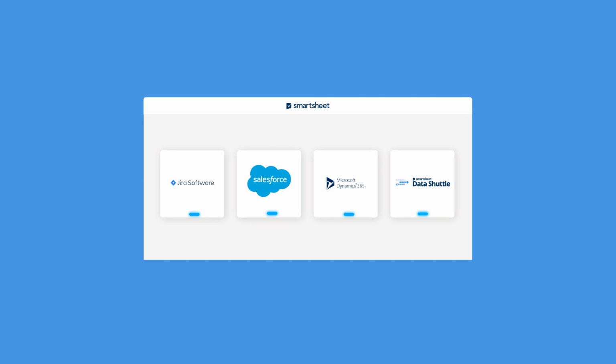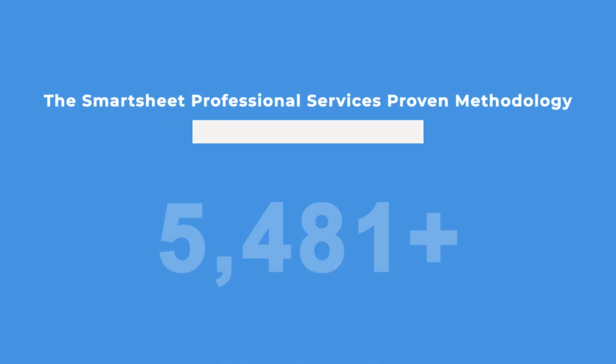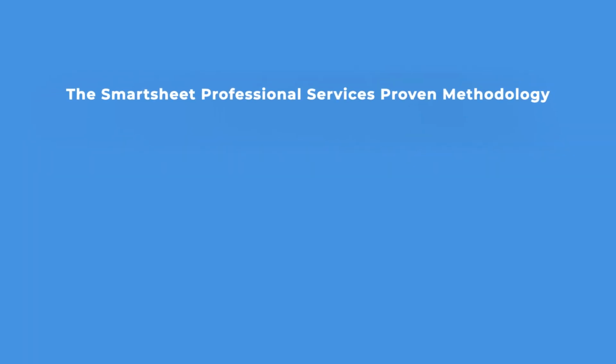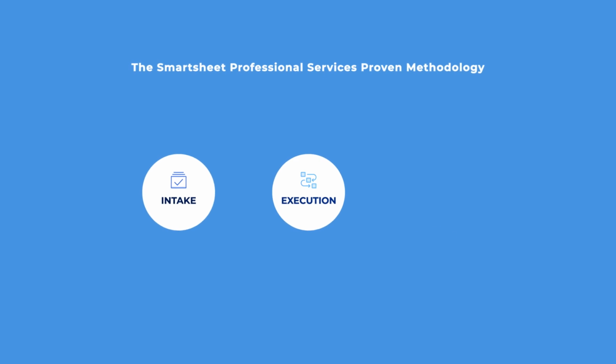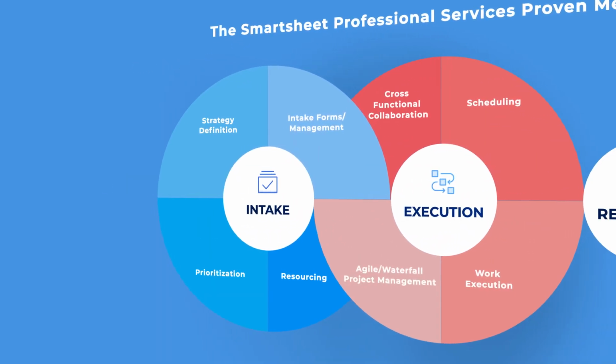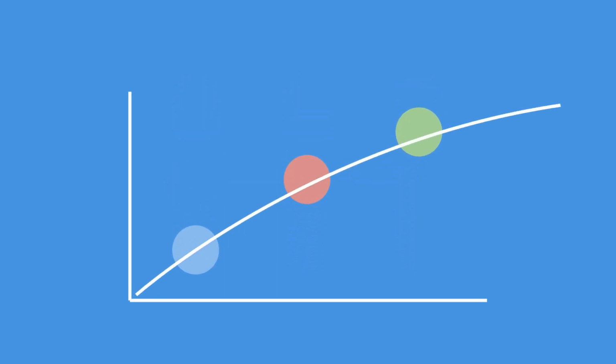goals. When implementing a Smartsheet Connector solution package, our experts are guided by a proprietary methodology developed from over 10,000 Smartsheet engagements. This methodology enables us to holistically assess your collaborative work management challenges all the way from intake to execution to reporting, ensuring that we can identify your work management challenges, provide you with a solution that best fits your needs, and streamline the learning curve so you can get the most value from your investment.